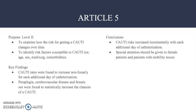The 5th article we referenced was a Level 2 study titled Identifying the Risk Factors for Catheter-Associated Urinary Tract Infections, a large cross-sectional study of 6 hospitals. The purpose of this study was to examine how the risk of getting a CODI changes over time, in addition to identifying risk factors that leave patients susceptible to acquiring a CODI. This study had 2 key findings.